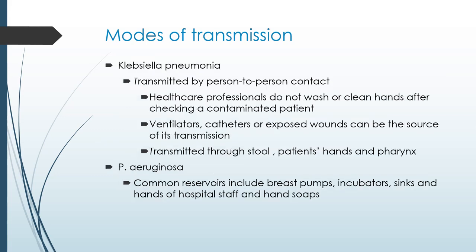Klebsiella pneumonia is normally transmitted from person-to-person contact. For example, healthcare workers who do not wash their hands can touch another object or another person, and this type of bacteria could be transferred to them. Also, ventilators, catheters, exposed wounds are other great sources of infection. Many of these patients have loose stool. As a result of that, bed sheets and handrails and everything like that can be contaminated.